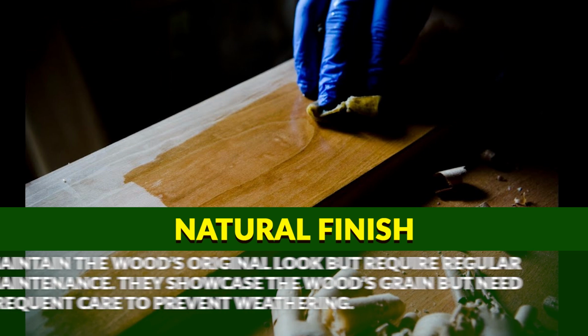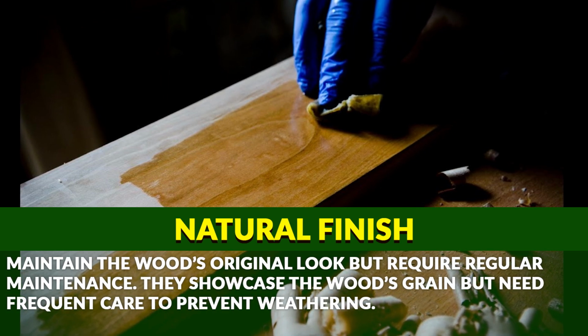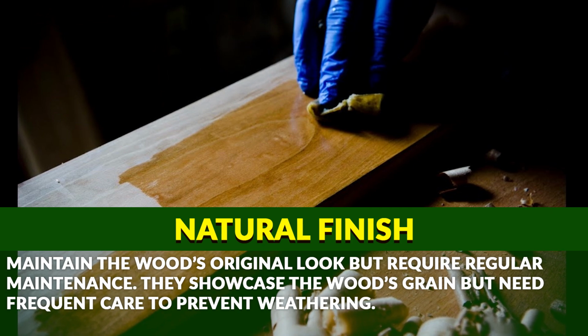Natural finishes maintain the wood's original look but require regular maintenance. They showcase the wood's grain but need frequent care to prevent weathering.